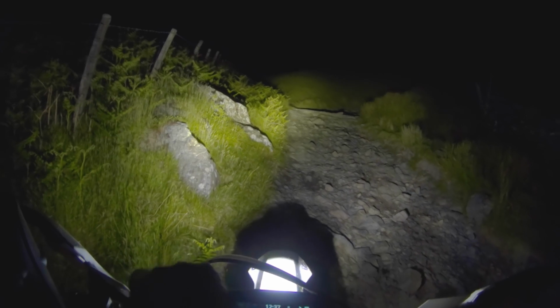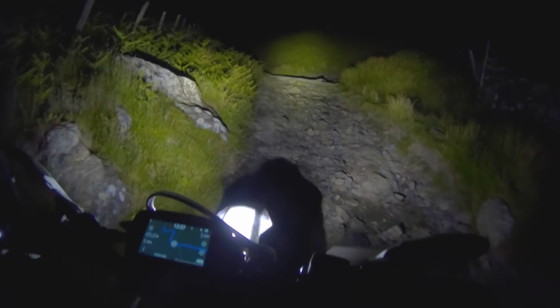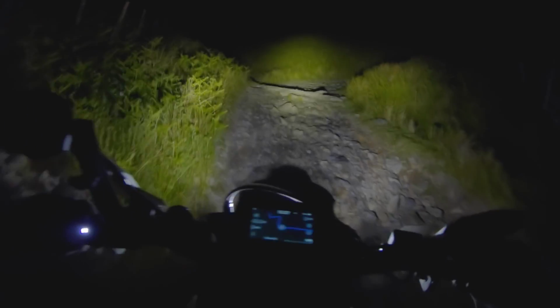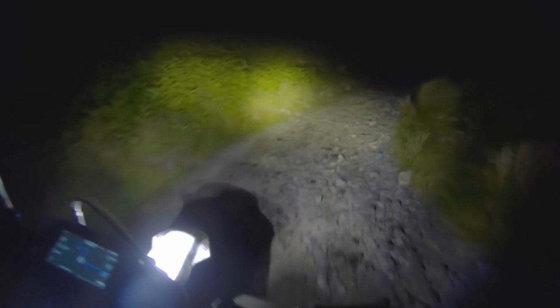Off-road at night. Look at that. Boom. And this, ladies and gentlemen, is why good lights on an enduro bike are key if you want to ride adventure style stuff.